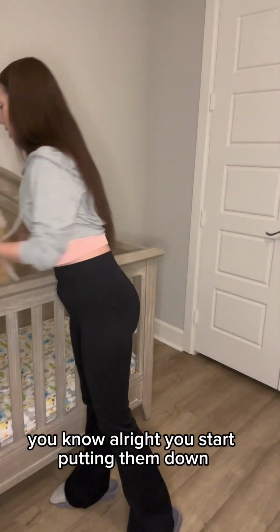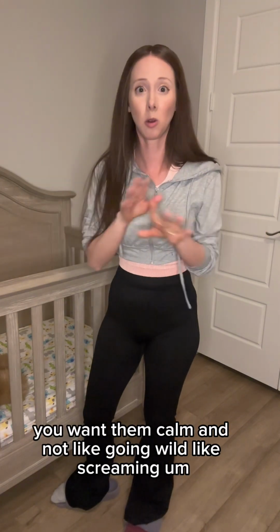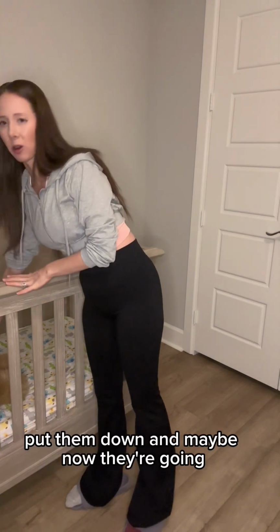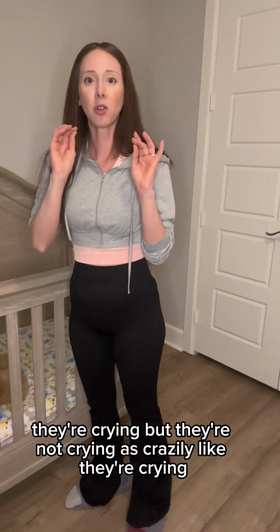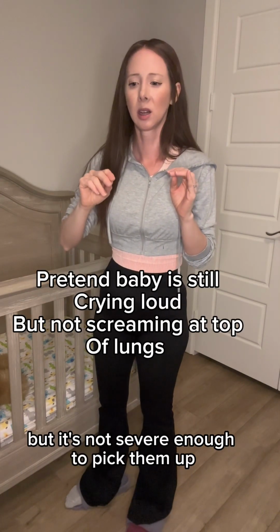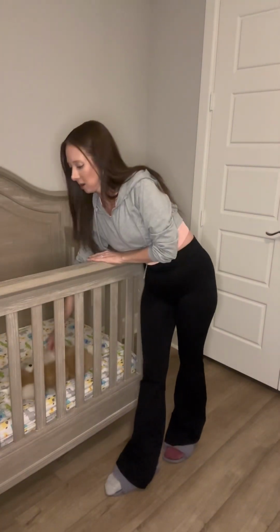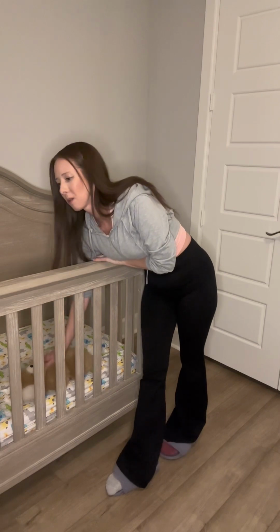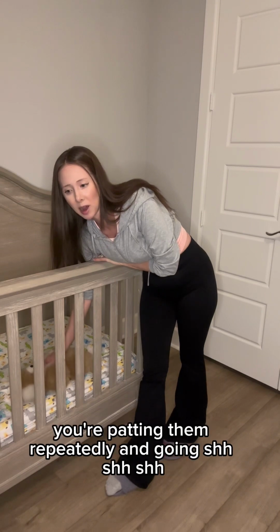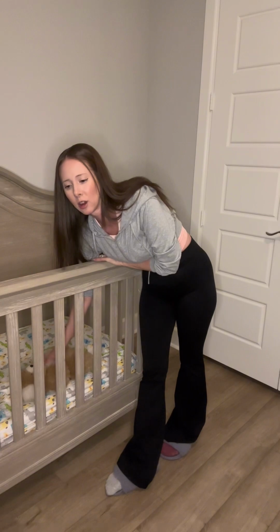All right, you start putting them down. They calm down so that they're not screaming. You want them calm and not going wild, like screaming. Put them down, and maybe now they're crying, but not as crazily. They're crying, but it's not severe enough to pick them up. So you want to reach into the crib or the bassinet, whatever, and pat them while soothing them so they know they're getting contact. You're patting them repeatedly and going shh, shh, shh.